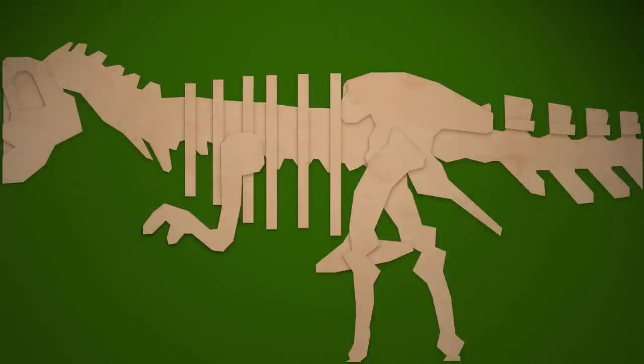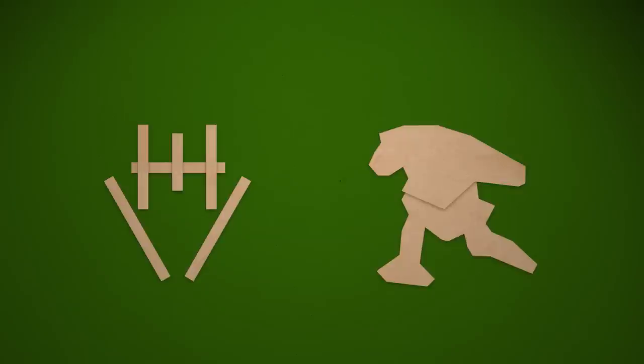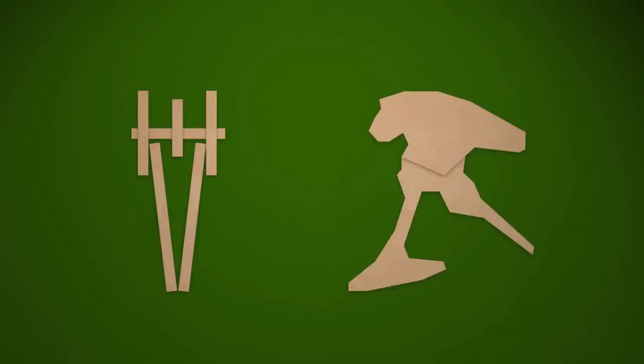But remember that if we're posturing this correctly, the femur is quite a bit forward of the hip because the creature is balancing at the knee, and the pubis is essentially straight down. The boot on the end of this, this is actually called the boot, was about two-thirds the length of the pubis, so as you increase the length of the pubis, also increase that length, and the two boots should be touching each other in the middle.